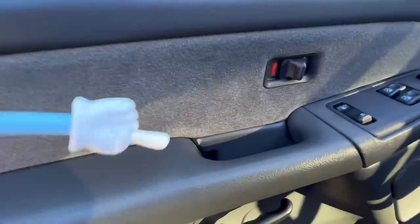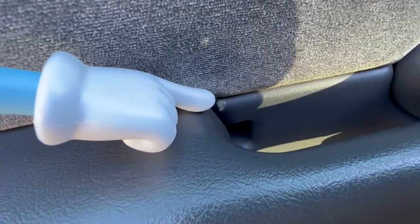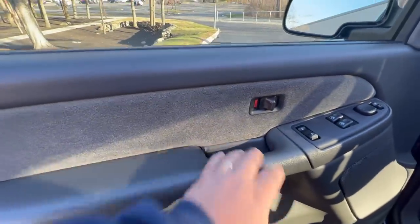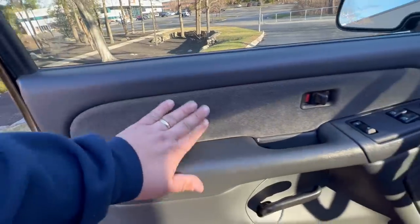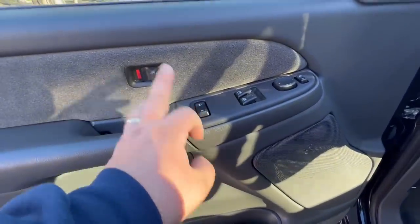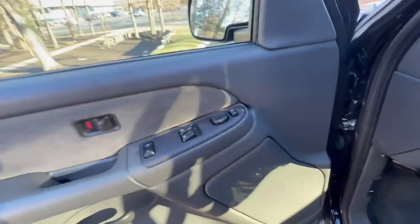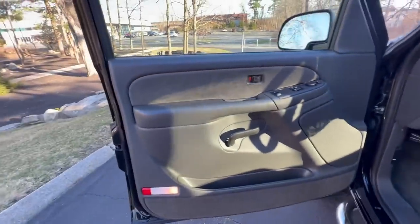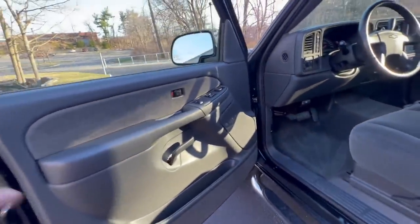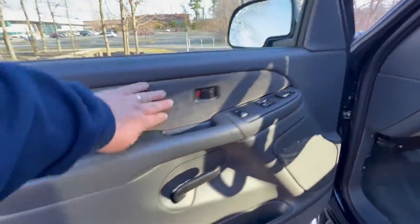Does have a little spot that's a little chunked out there, probably from somebody reaching in there and catching it with their fingernail. But beautiful cloth in here. Nice, clean, simple locks, windows, mirrors. Nothing crazy. I mean, it's got cloth, so you don't need heated seats. But if it did, that would all be up here. But I just love this.